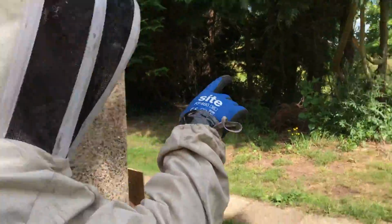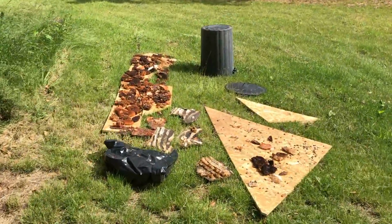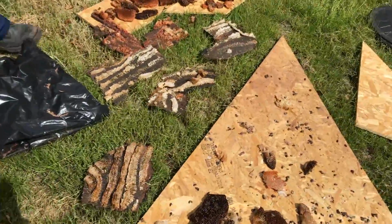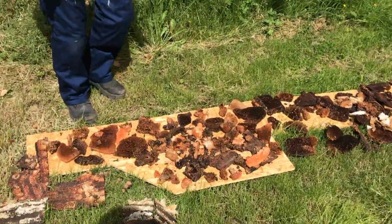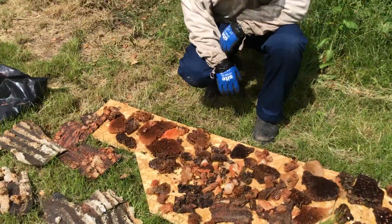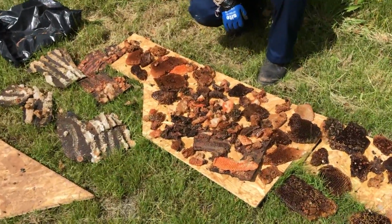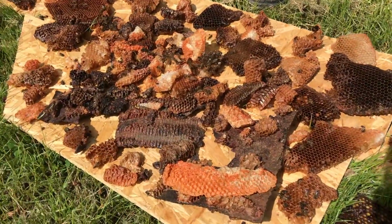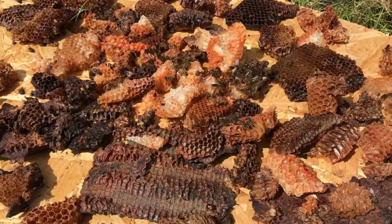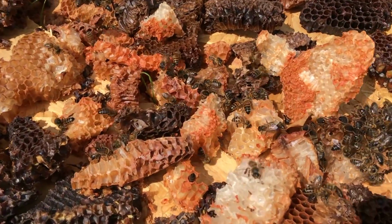Okay, let's have a look at this that we've laid out. And this again, we're leaving nature to do what it wants to do. So we want the comb, because we're going to make this into lovely candles for people at some point. As you can see, it's absolutely covered in bees. Rather interestingly, this would usually be covered with wasps as well. But for some reason there's no wasps about this year. Very, very strange times.